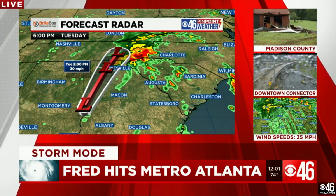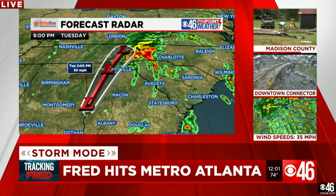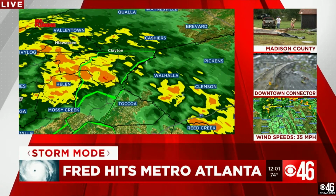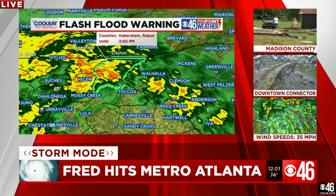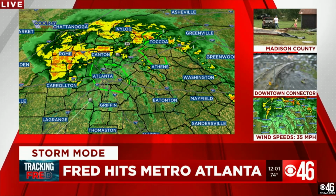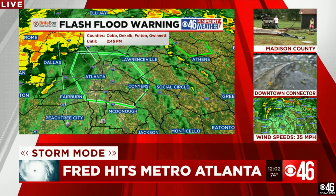By 6 p.m., the storm has moved out of Metro Atlanta. Still heavy rain falling in the mountains, but you can see the majority of the rain is in the Carolinas. It will then continue off to the north, and by overnight tonight, it's far out of our area. So once again, flash flood warning for Habersham County. But overall, this is going to become more of a flood threat through the afternoon. You can see the rain south of the city completely done. There is a flash flood warning in effect until 2:45 for Cobb, DeKalb, Fulton, and Gwinnett counties.